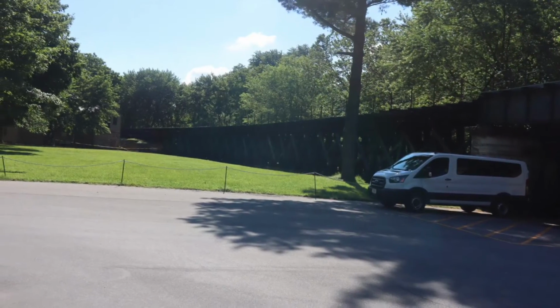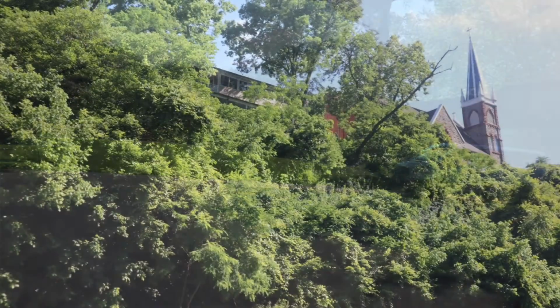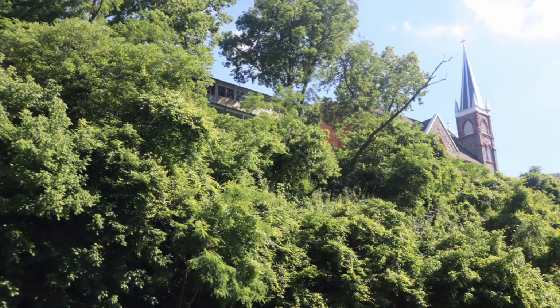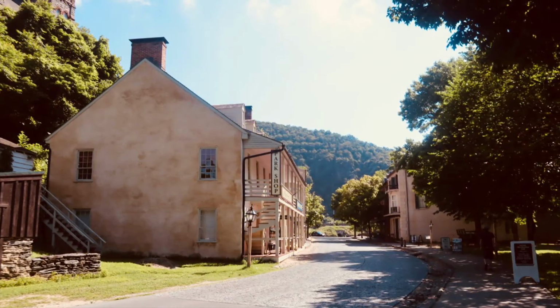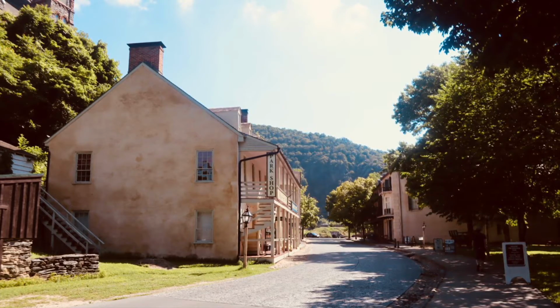Okay, so once you get there, you have a choice of either parking at the top and taking a shuttle down to Lower Town, or actually driving to the Lower Town, which has very limited parking. We chose to take the shuttle. It was easy. I got on, and a couple minutes later, you got off.